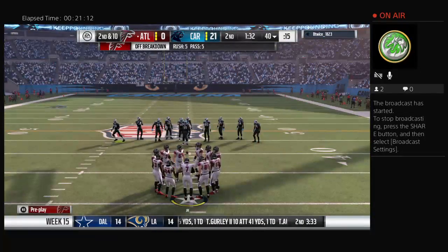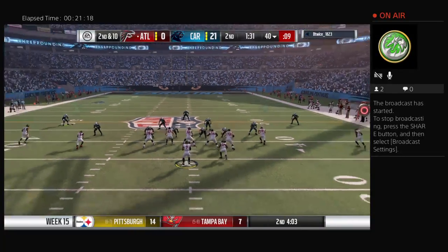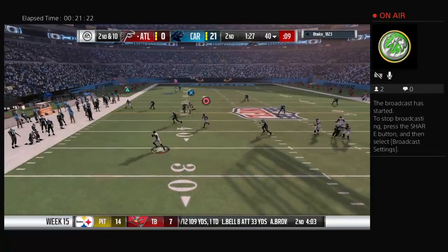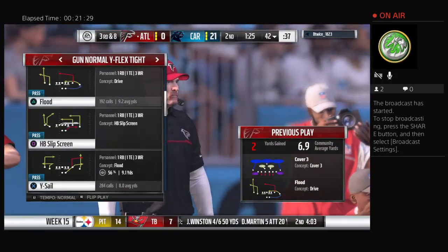So incomplete on first. Let's see what second down has in store. Out of the gun, they'll look to throw. Being chased out left. Give him 2 yards on that play. And all of a sudden here, it's third down.